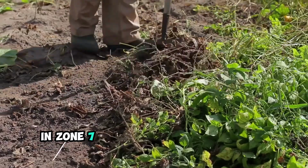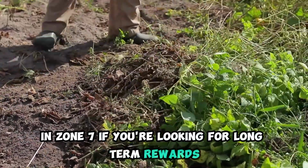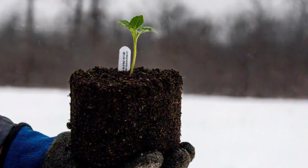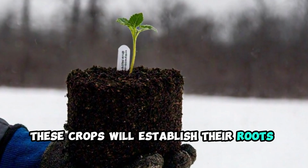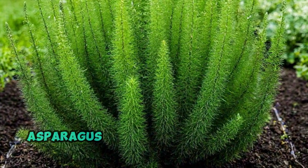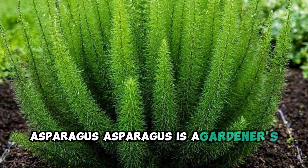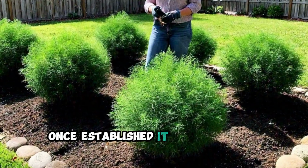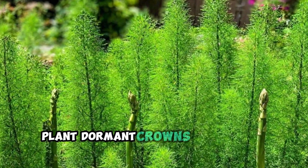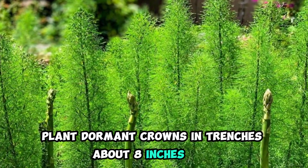If you're looking for long-term rewards, December is the ideal time to plant certain perennials. These crops will establish their roots over winter and return stronger year after year. Asparagus. Asparagus is a gardener's dream once established. It produces for decades. In December, plant dormant crowns in trenches about 8 inches deep.